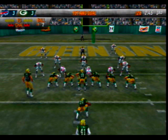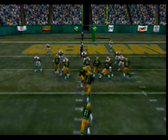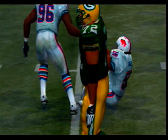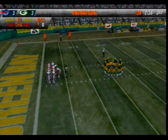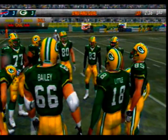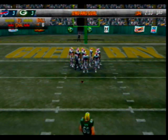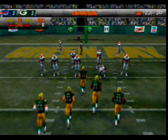The backs are lined up in an eye. Simpson, the motion man. Hand it off. Number 56 comes up to make the play at the 6. Can't get the blocking they need, and now it'll be second down and goal. Six yards to go for a touchdown.